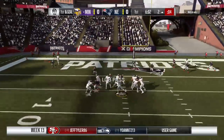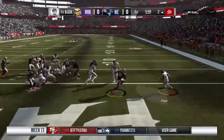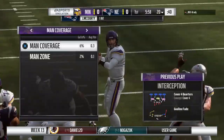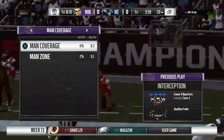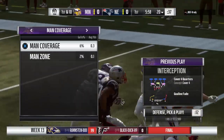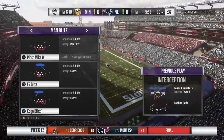Throwing, Cousins. And this is going to be intercepted. Picked off by Jason McCourty. So that's back-to-back drives where they're throwing an interception. Ordinarily, we look at the offense and say, what's going on with your scheme? Maybe we should look at the defense and just give them a whole lot of credit. They've got them frustrated right now.